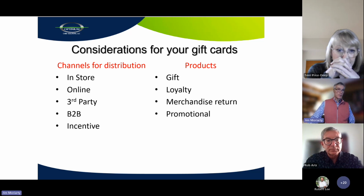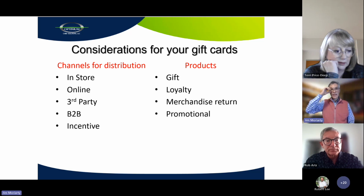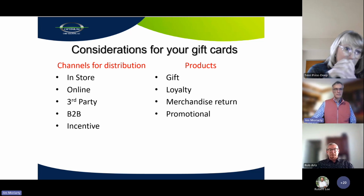Online sales. I think one of the things that's been slow to come around is how the merchant community recognizes and addresses the ability to merchandise and share the fact that they have gift cards online. Sometimes that can be a challenge, and what you often want to do is not forget about that gift card in your online business. Third party is another area that we spoke of earlier that continues to be probably the biggest driver of volume. And B2B, which is if you're somebody that participates in the business-to-business space.